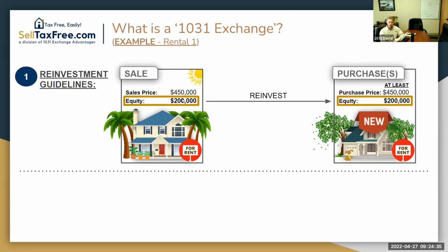So as an example here, if they sold for $450,000 and they had $200,000 in cash equity coming out of the sale after they paid off the loan balance, the brokerage commissions, title and escrow costs, everything like that, they would be required to reinvest the full $200,000 into a new piece of property or multiple pieces of property that in total are worth at least $450,000, same value as the property that they sold. And if they do that, they don't have to pay any of the taxes on the sale. They are able to buy less if they want to. You just end up paying some taxes rather than avoiding them all. So if they're looking to avoid them all, these are the requirements they have to meet.